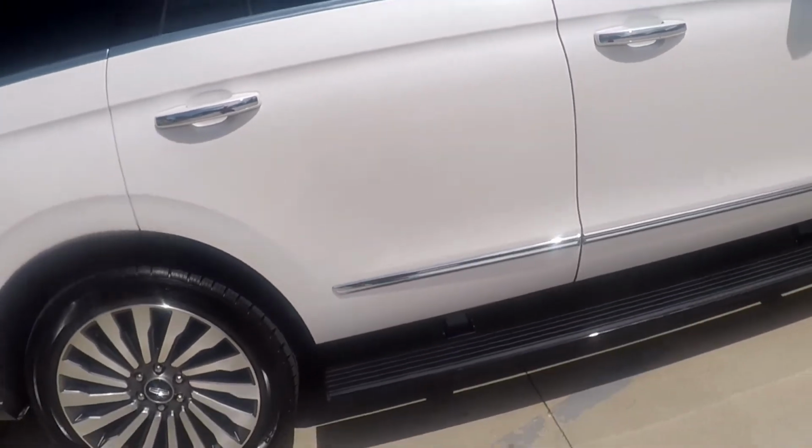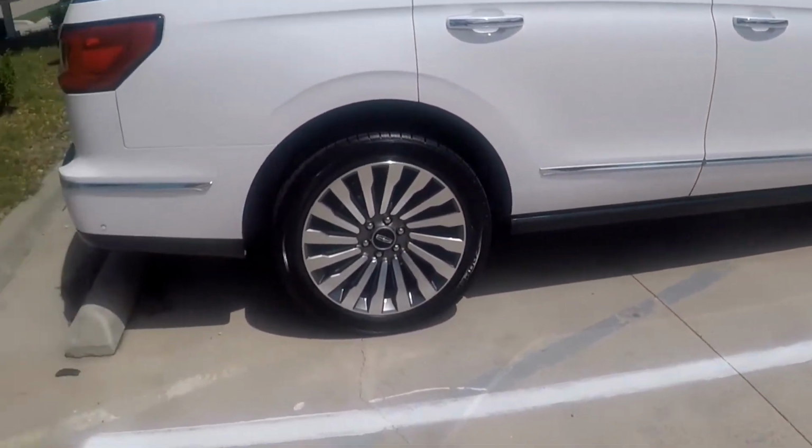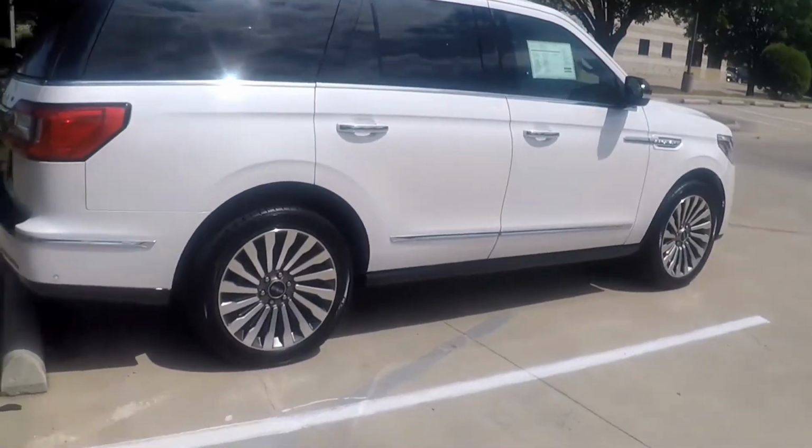That ladder so slippery. Look at that thing going back up. I'm gonna bust my head trying to get out of it, you know what I'm saying? That's it, man, it's Lincoln Navigator.